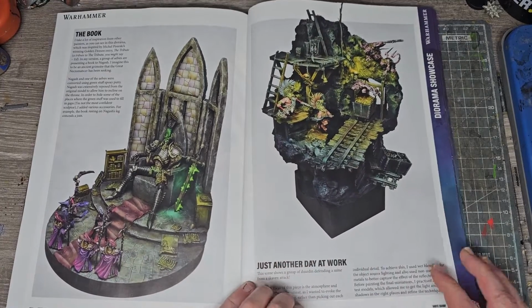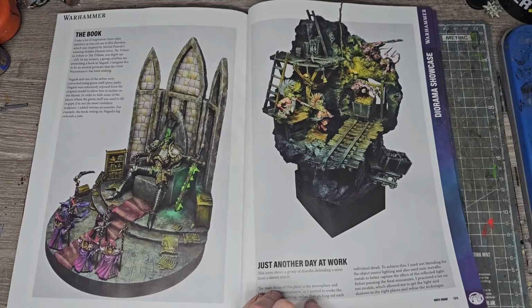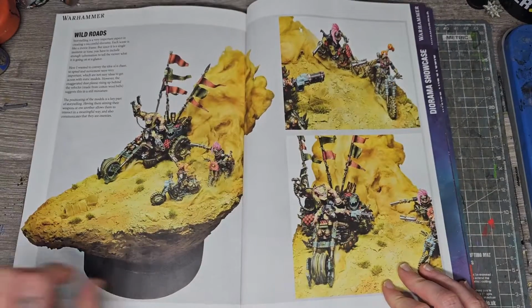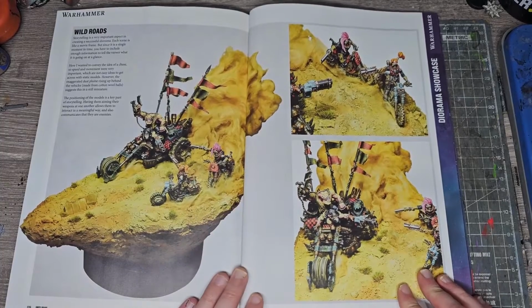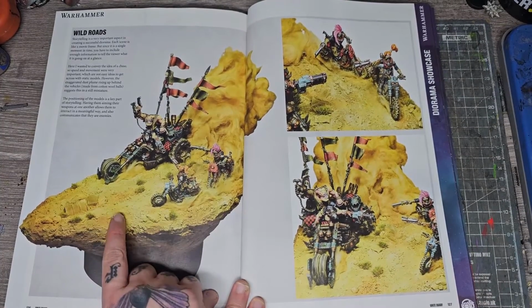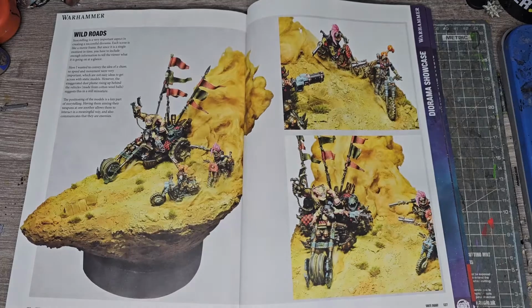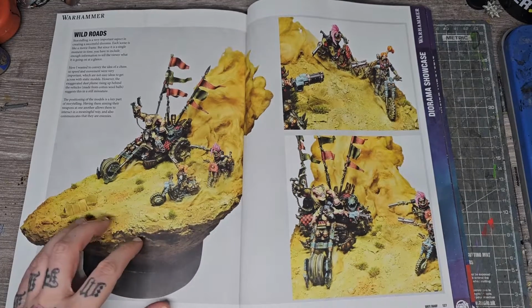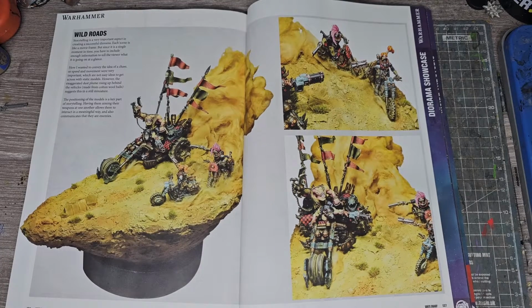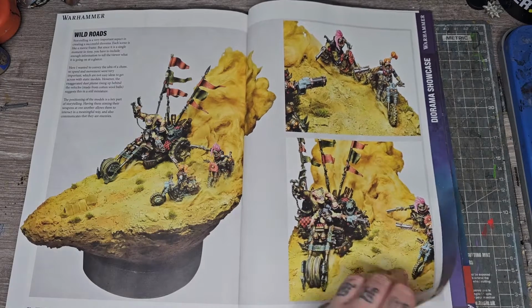Just another day at work. I really like that. I'd love to do a diorama like that someday. I haven't really done dioramas. Definitely something else to try and do. I absolutely love the Wild Road. It's got that sort of Mad Max feel to it, with dust cloud. It is quite a talent to be able to make a diorama with that sense of movement from something that's just static. It's very cool.